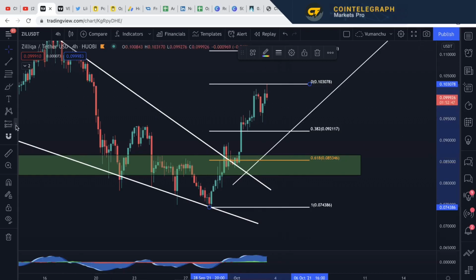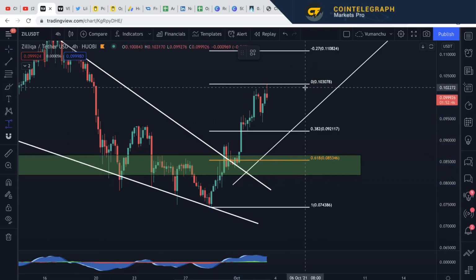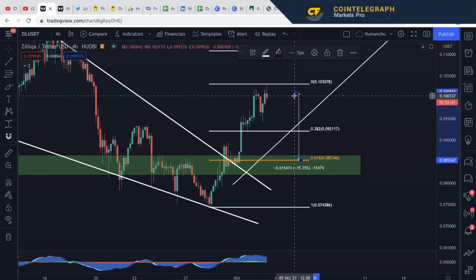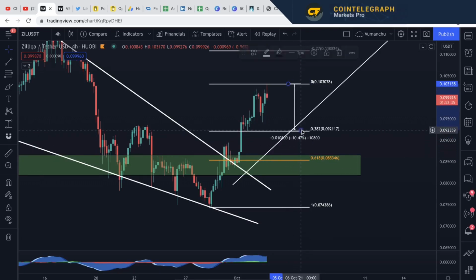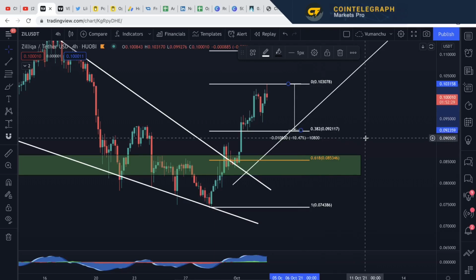I mean, if you look at that in terms of a price range from current price, we'll take it from the top there. So that's a 17% drop to the 618, and it's also a 10% drop to that 382 level. In my opinion, that is some areas where I think you should place some orders if you're looking to get into Zilliqa. So that's from 9.2 cent all the way down to 8.5. And it's a good potential area where you could use to accumulate.